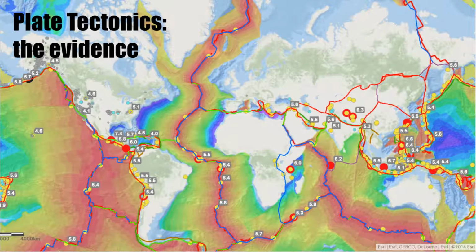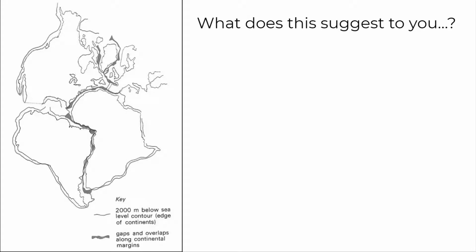We're going to explore the evidence that supports the theory of plate tectonics in this video. And we're going to approach this like true scientists would. We're going to examine the evidence that became apparent to those that were investigating this, and we're going to follow that evidence trail to its logical conclusion to see where it takes us. So we're going to do that evidence inquiry based on two main questions. What is the evidence and what does it suggest to you?